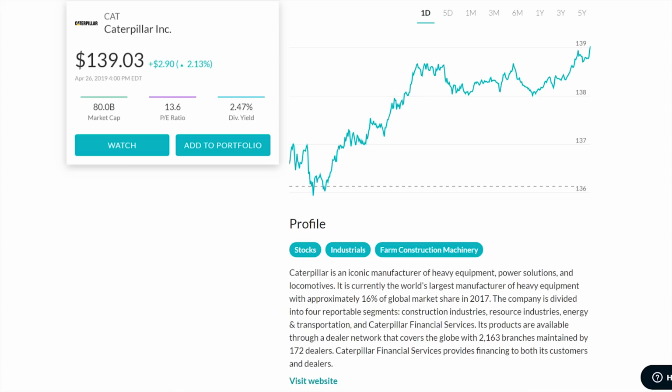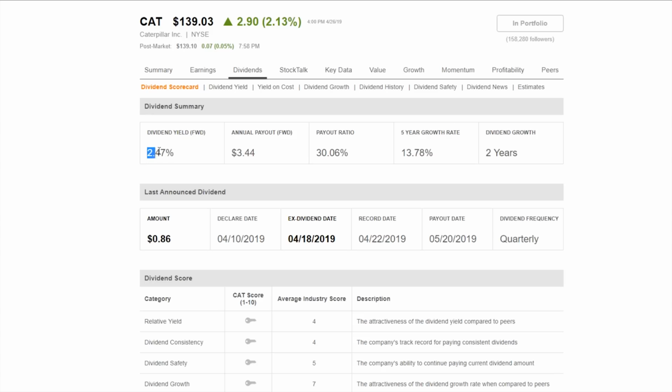One of the things, if we go into the numbers here, the dividend scoreboard, Caterpillar has a 2.5% starting dividend yield. They've only grown their dividend for 2 years, and one of the things that they do is they kind of have an odd dividend growth rate. Like they'll freeze it sometimes and just increase it a little bit and then increase it a lot. It's more of a sporadic increase. They have a low payout ratio of 30%.